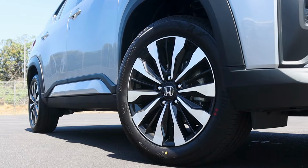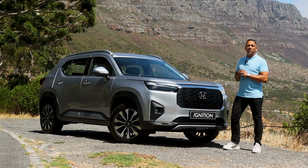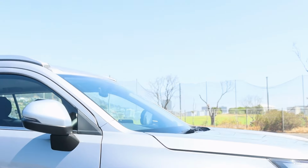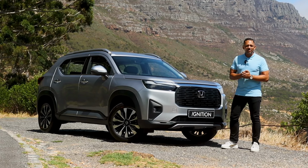And today on our short test drive and time spent with this car at a launch, we will be going through all the new things on this all-new model and find out what it's like to drive. Let's check it out.